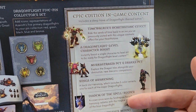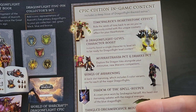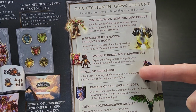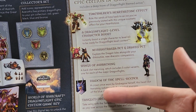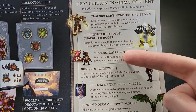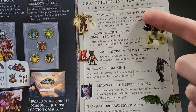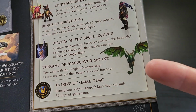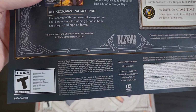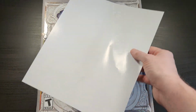And this just shows you all the digital stuff that you get. You redeem the code that comes in here, and it unlocks all this stuff on your account. Get some cool back slot transmog. You get head slot transmog. You get 2 pets, it looks like. You get a level 60 boost. And you get exclusive Hearthstone effect, which is cool. You get this flying mount, which is awesome. And an extra 30 days of game time. So that is what is on this back insert here.